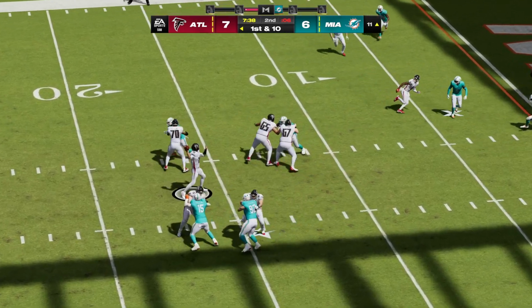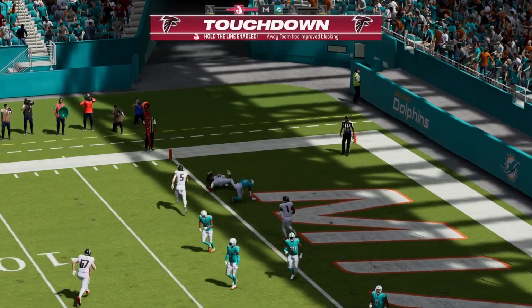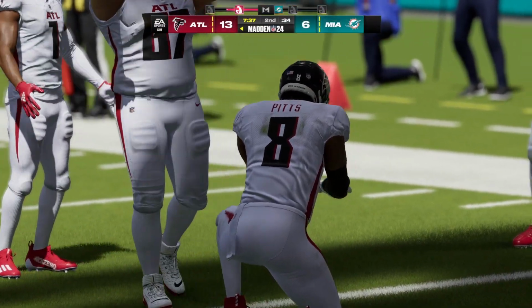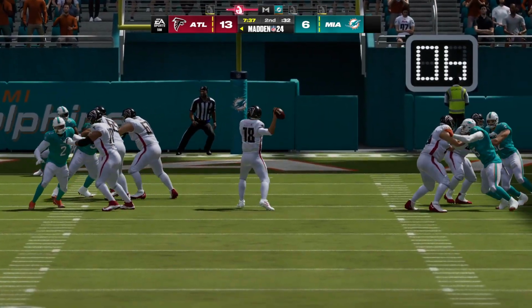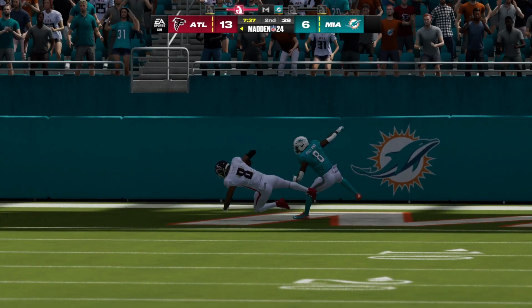Cousins now to throw on 1st down. This to Pitts, and he's got him. Touchdown, Atlanta. Kyle Pitts, an 11-yard touchdown, as his guys are able to extend their lead.